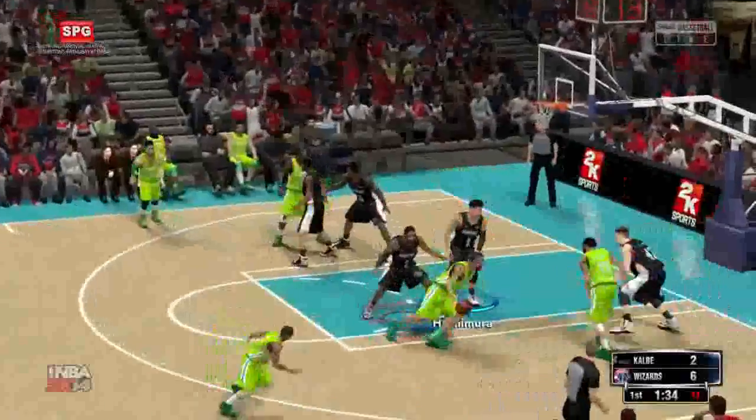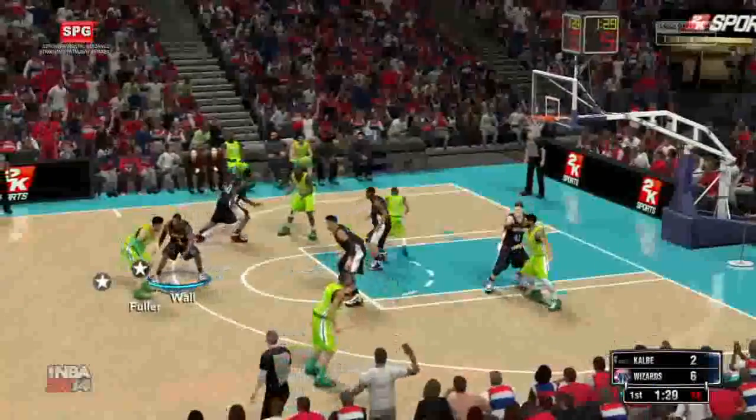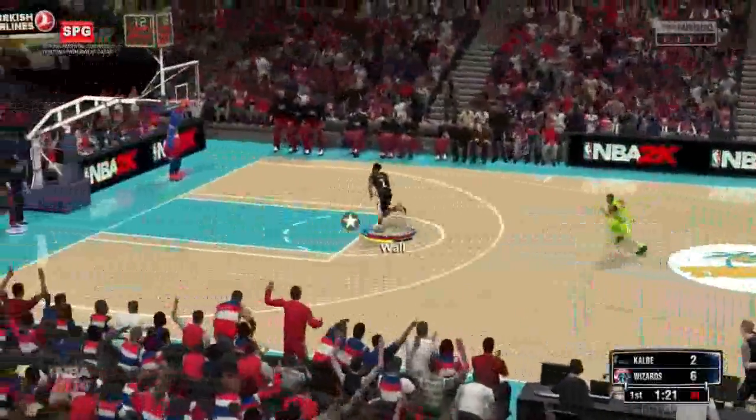And we're about a minute and a half into the first quarter. The pass to Fuller. Six to shoot. It's stolen by Wall. And he jams it with authority. With that reverse jam, the fans got a little extra show there.